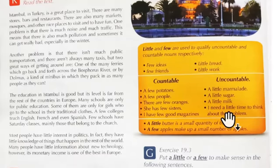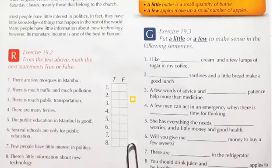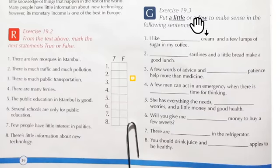I need a little time to think about the problem. A little water is a small quantity of water, and a few apples make up a small number of apples. Okay, don't forget the difference between countable and uncountable nouns. Now we have checked the first part. Now we have to continue with the first exercise that says put a little or a few to make sense in the following sentences.